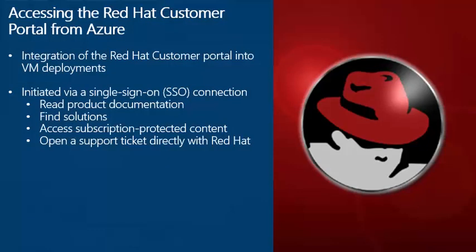Following on from last month's announcement of Red Hat images in the Azure Marketplace, I wanted to highlight the integration of the Red Hat Customer Portal into your VM deployments. Following the link, Go to Customer Portal will initiate a single sign-on connection whereby you can then read product documentation, find solutions, and access a variety of other subscription-protected content. You can also open a support ticket directly with Red Hat using the Red Hat Customer Portal. Now, this ability to access the Red Hat Customer Portal directly from Microsoft Azure is one of the many benefits included with the premium image.